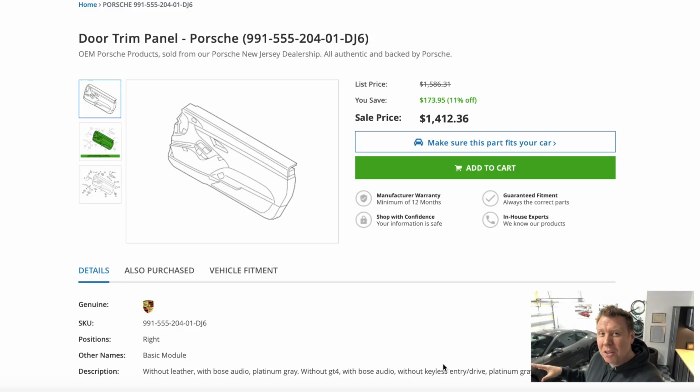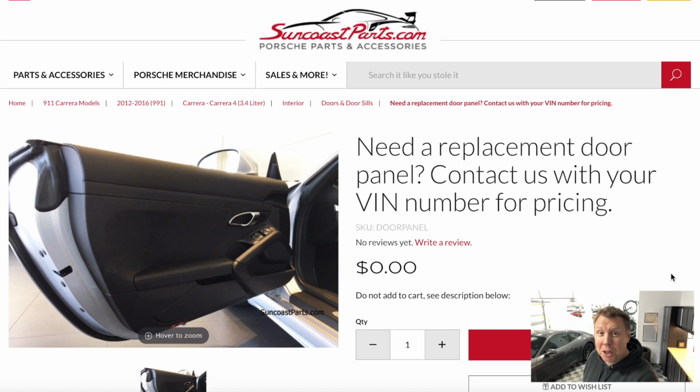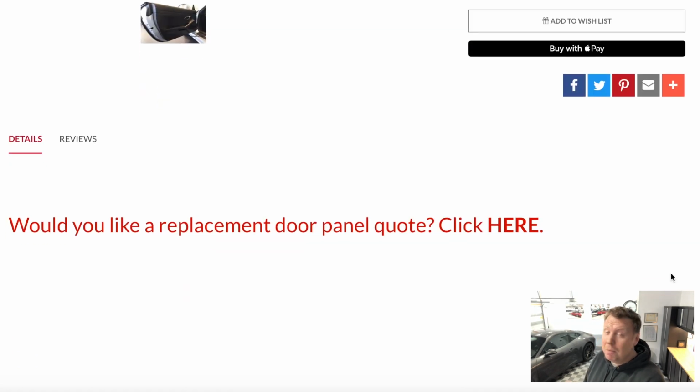If you have to go out of pocket, you're looking at about, at least for the 991, about $1,600 for each door panel, plus whatever it costs to install it, if you need Porsche to install it for you, and most of you probably want that to be the case. So potentially out of pocket over $3,000 for something which, in my opinion, shouldn't happen in the first place. But unfortunately it does. It's happened to this generation.